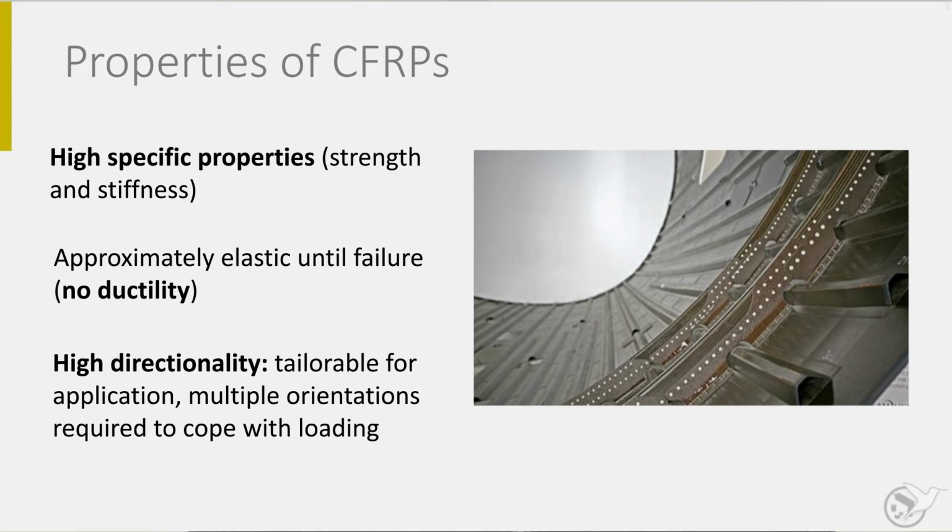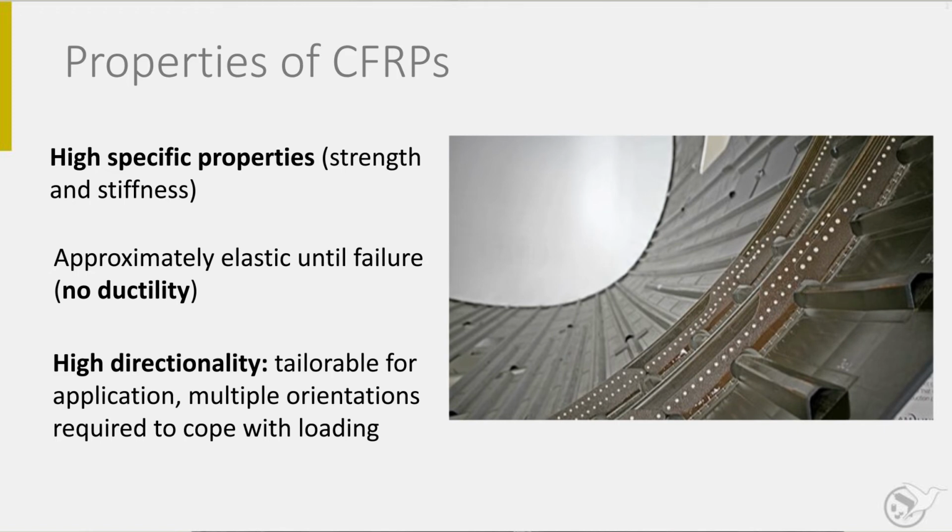For example, the stringers in the fuselage section of the Boeing 787 in the picture have most fibers, about 50 to 60%, running in length direction. For the fuselage skin, the panels can be placed in hoop and longitudinal direction in a ratio of 2 to 1, according to the stresses resulting from the cabin pressure.